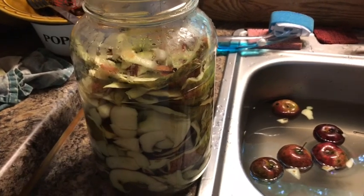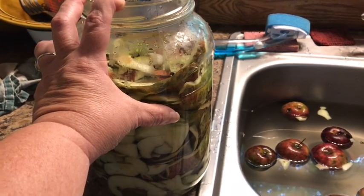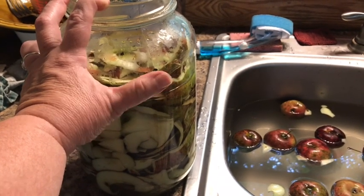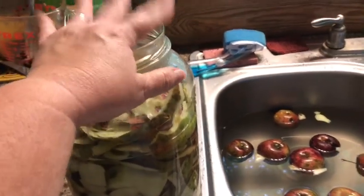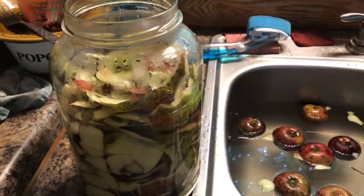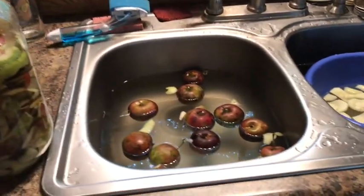I think it's like 30 days, and I think probably the longer the better. I need to look that up again myself, but it'll be probably about a cup of sugar in here, and then you just cover that up with a cheesecloth and let that sit. I'll let that sit back in the back room where it's kind of a cool dark spot. So there's what I'm doing with all those apples we picked.